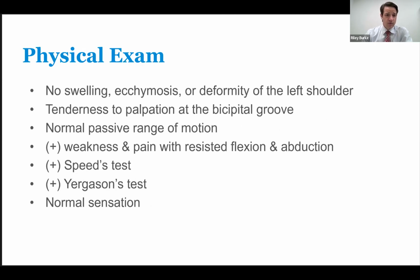On physical exam, he had no swelling, ecchymosis, or deformity of the left shoulder. He had tenderness to palpation directly over the bicipital groove. He had a normal passive range of motion. He had weakness and pain with resisted flexion and abduction. He had a positive Speed's and Yergason test and normal sensation.